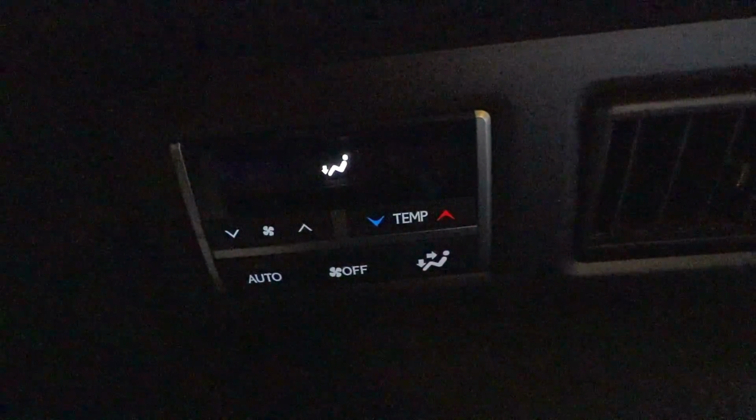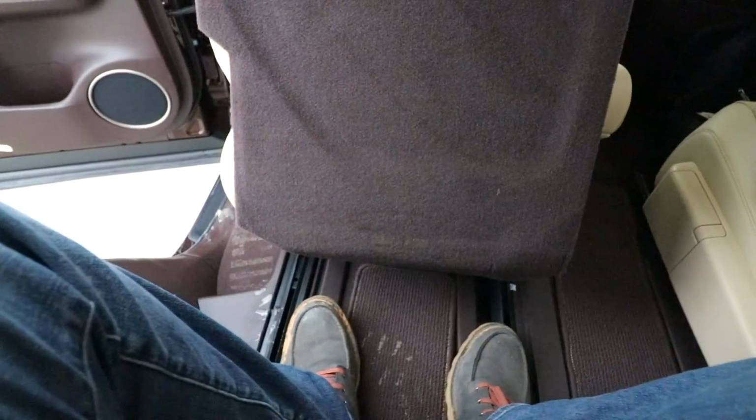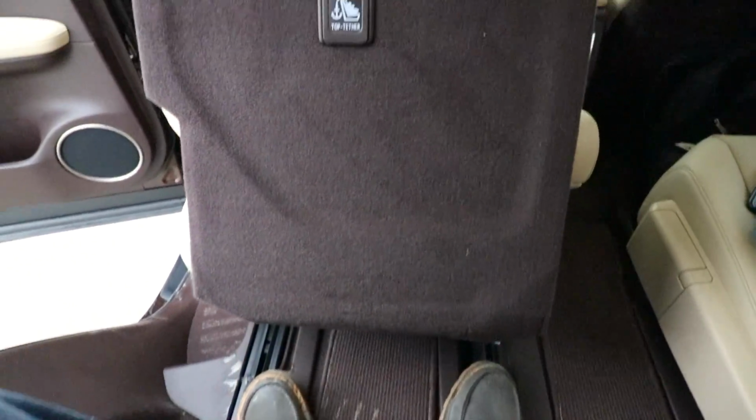But now that I'm in the third row, before I tell you how tight it is, we have vents and controls back here as well, which is fantastic. Except these controls should actually probably be in the second row instead of the third row. But now that I'm here, I'm gonna try to slide this seat back.